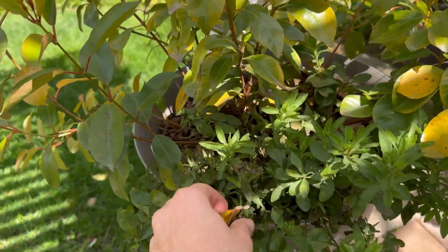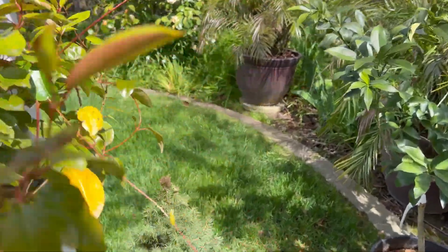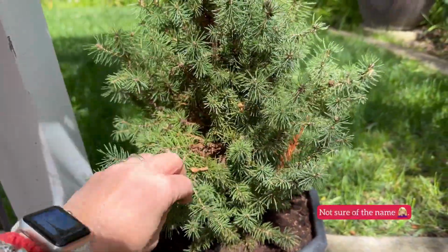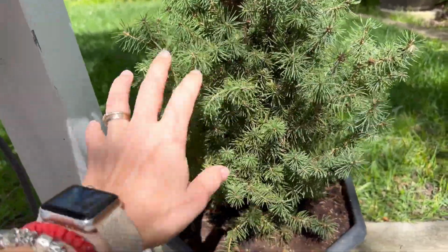And finally it's blooming, but I think there's some issues here, so I might replant it. This was a gift from a couple years ago. I finally planted it here. It's doing just fine. It's gonna be great for decorating it for Christmas.